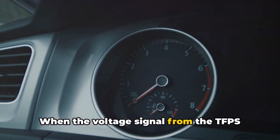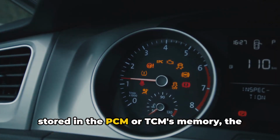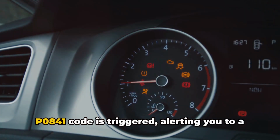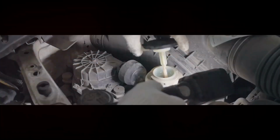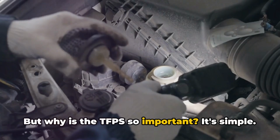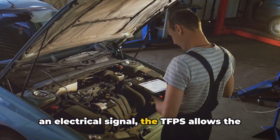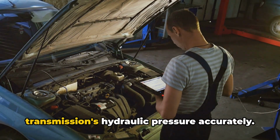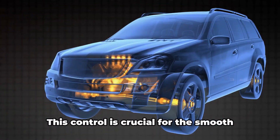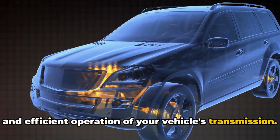When the voltage signal from the TFPS does not align with the expected values stored in the PCM or TCM's memory, the P0841 code is triggered, alerting you to a potential issue. But why is the TFPS so important? It's simple. By converting mechanical pressures into an electrical signal, the TFPS allows the PCM or TCM to monitor and control the transmission's hydraulic pressure accurately. This control is crucial for the smooth and efficient operation of your vehicle's transmission.